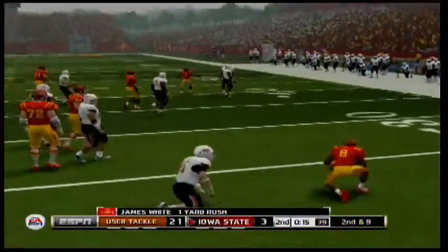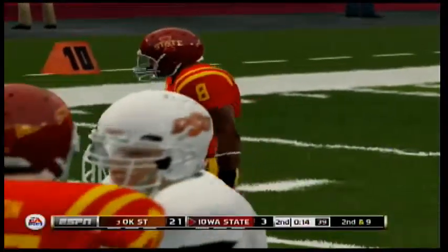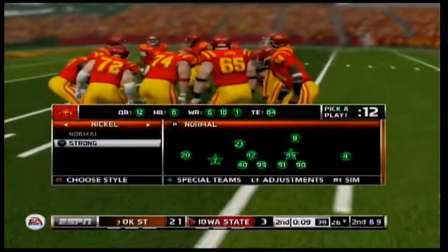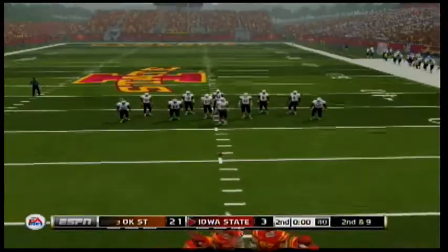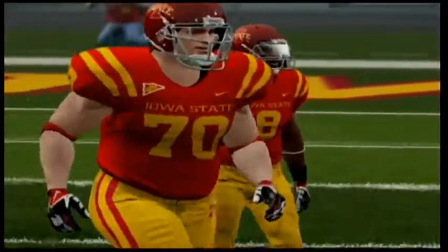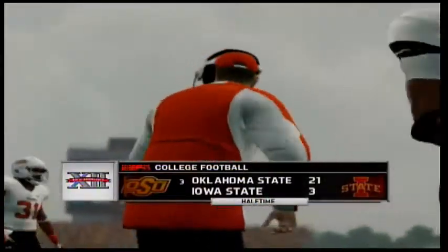Tackle made around the 26-yard line. That's a gain of one on the play. That brings up second and nine. From their own 26-yard line, it's second down. Well, we've played a half of football. Oklahoma State's up by 18.